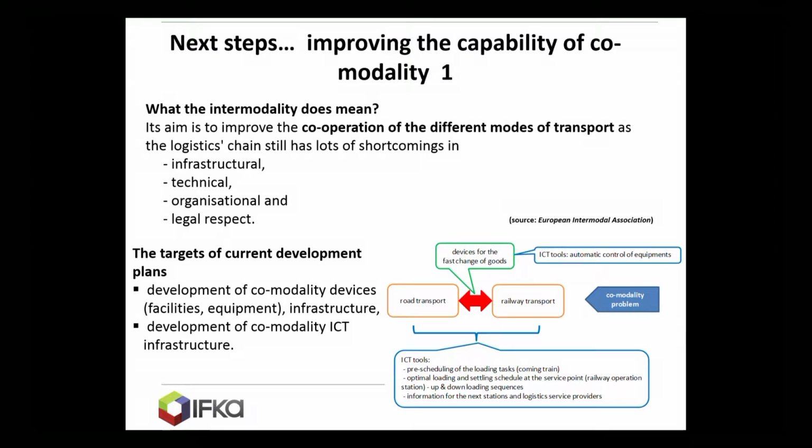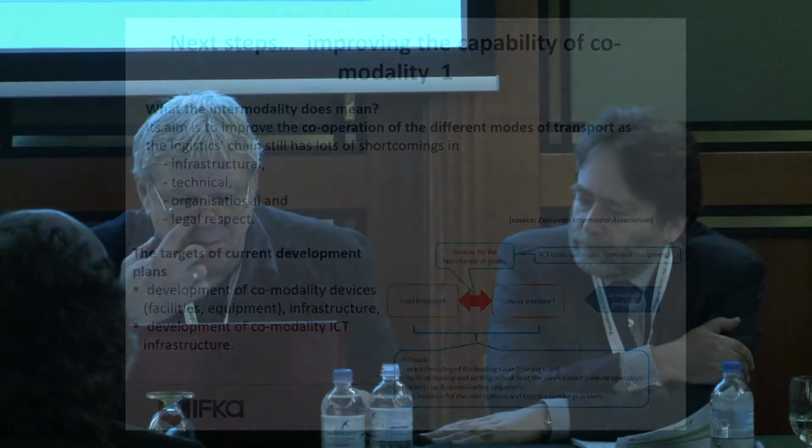I would like to flash only a trial from the technical meaning of this problem. In this trial, the targets of current development plans was development of co-modality devices, facilities, equipment, infrastructure.